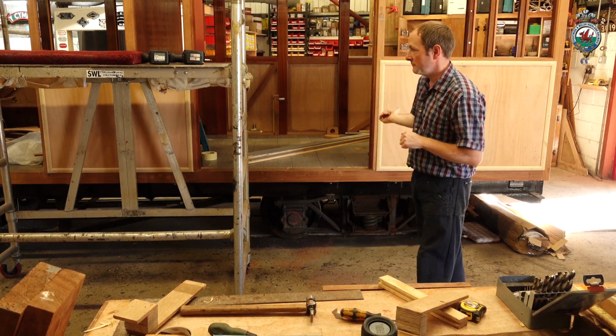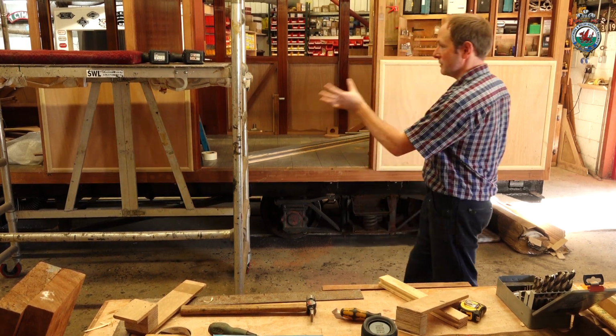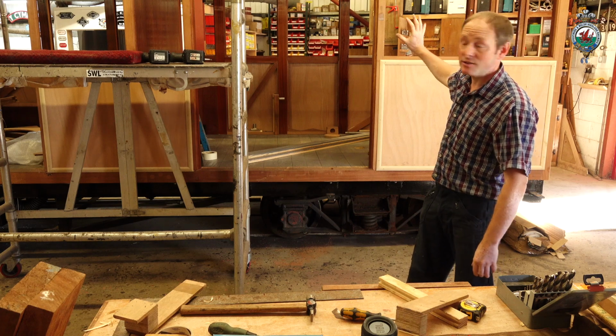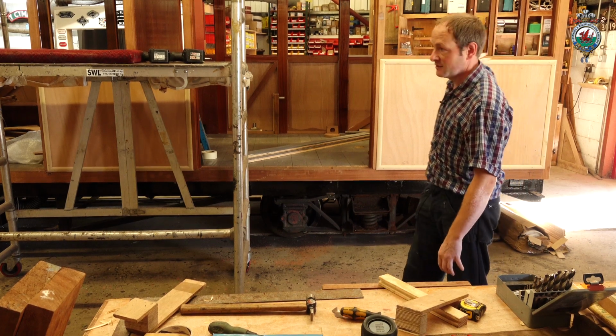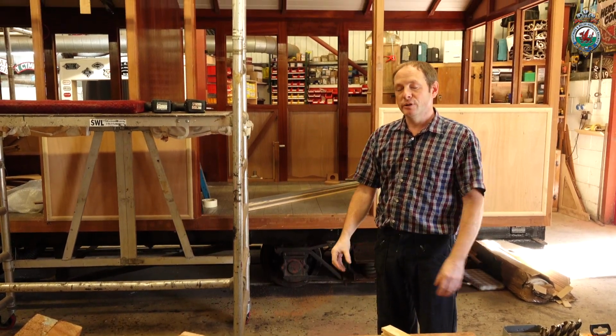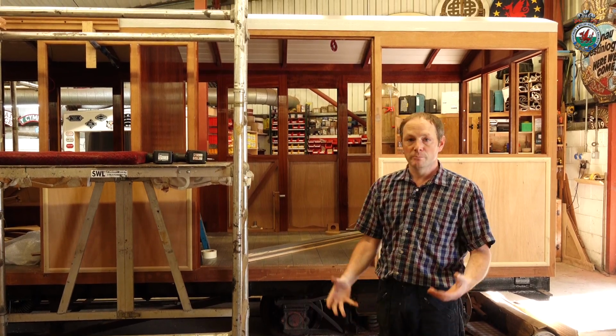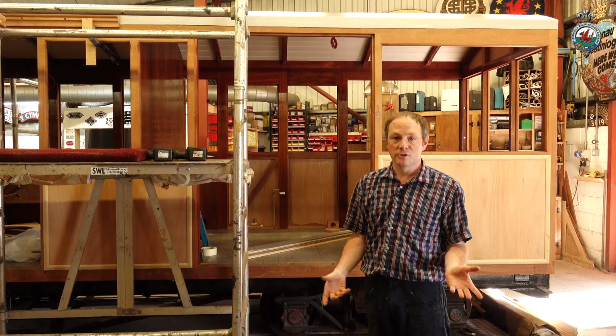So this one's number 25. It's the same construction as the other one, but it's a mirror image. So the disabled end and the observation bit of it are at this end rather than at that end. So, swapped around. It's pretty much the same as the other one in all respects, other than that. So we've got parts already made that we made at the same time as doing the first one.